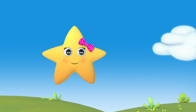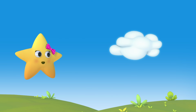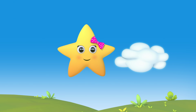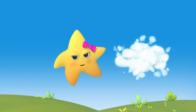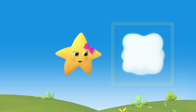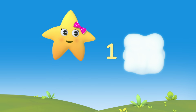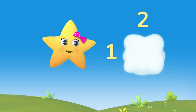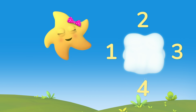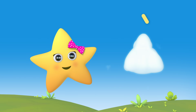Shapes in the clouds. What kind of shapes can be found? And maybe a star can be found. Can you see the shapes in the clouds? What kind of shape has been found? We'll count all the sides. 1, 2, 3, 4. Then we'll decide a square is the shape in the cloud.